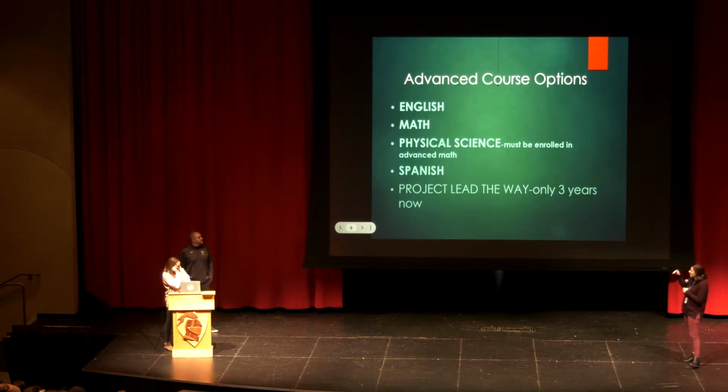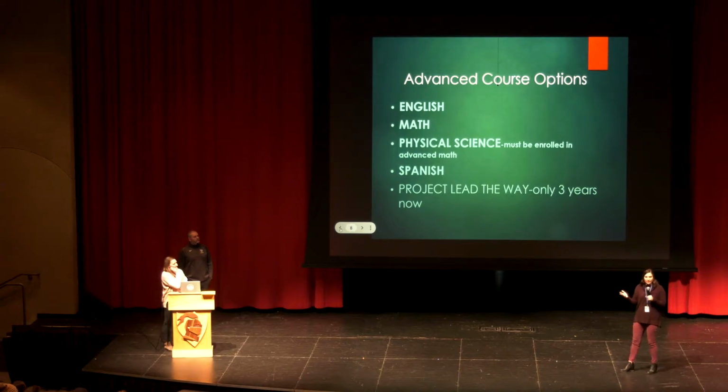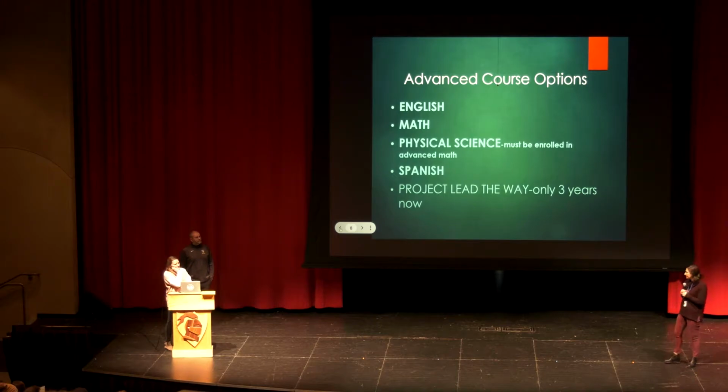The third one down is advanced physical science. In order to take advanced physical science, they need to be concurrently enrolled in the advanced math course, okay? So if your student is already enrolled in advanced math and plans to stay in advanced math next year, then they can self-select to also take the advanced physical science class. But they don't have to take the advanced science if they're in advanced math. That's just an option they do have, okay?